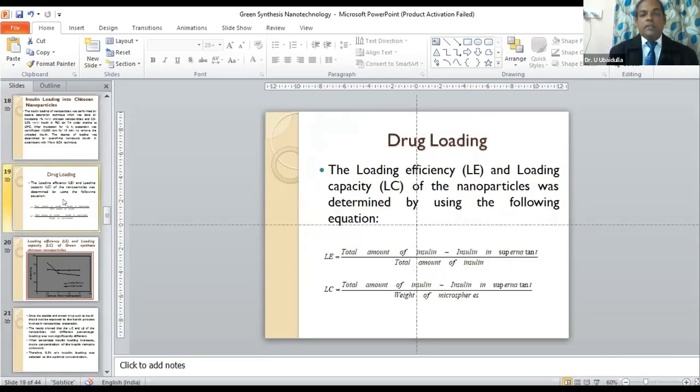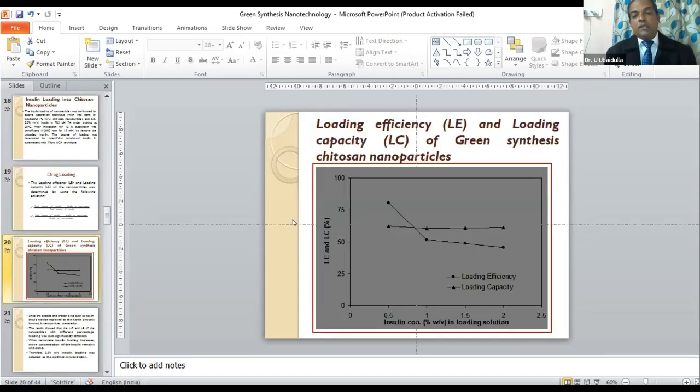The drug loading, loading efficiency and loading capacity of the nanoparticles were determined by using the following equations. And we found that 0.5% of insulin gave the maximum loading capacity and loading efficiency. If I increase the concentration, there are no major changes in the loading efficiency and loading capacity. So 0.5% of insulin is the optimum concentration.